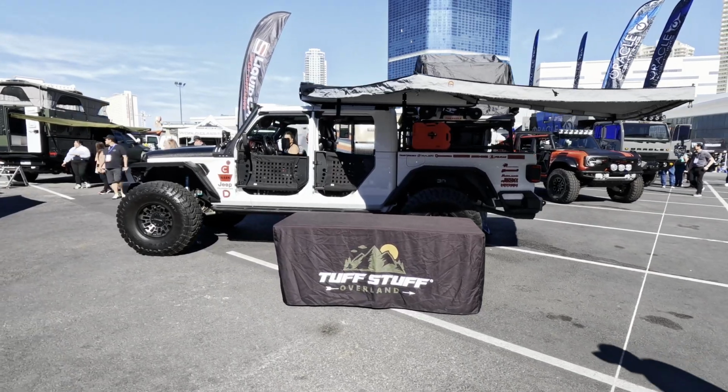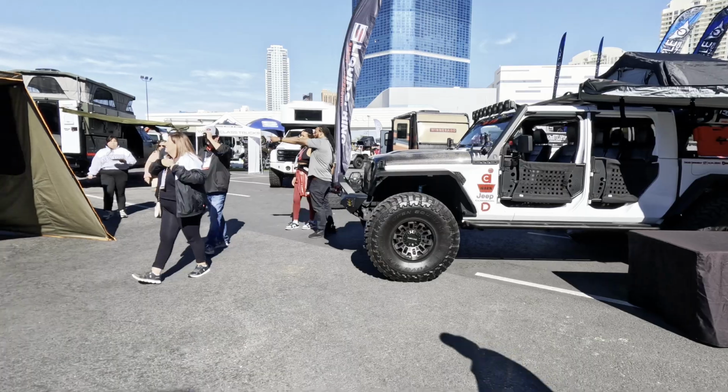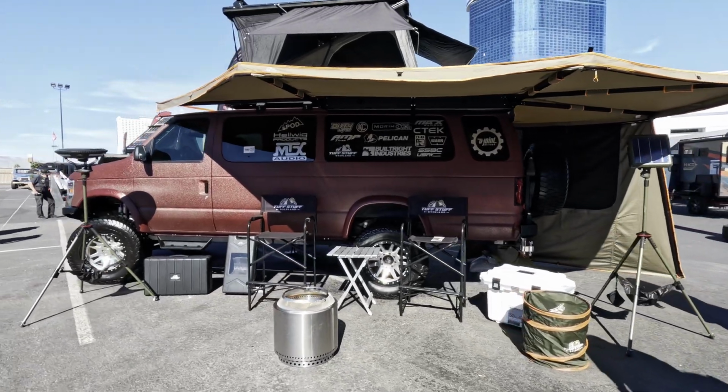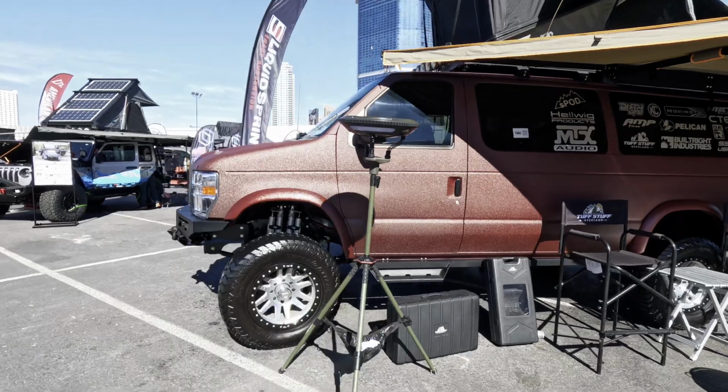And this was their idea of the overlanding area. Last year it was inside with fake grass on the concrete. This year it was in a parking lot. Last year I don't think it was a very good overlanding exhibit, and honestly this year I think it was substantially worse.